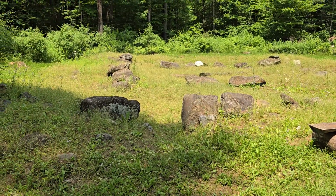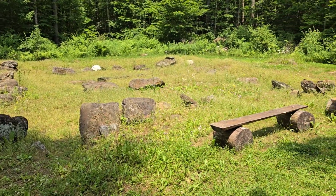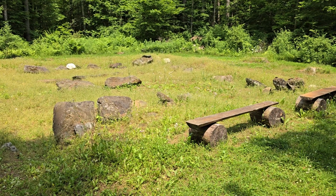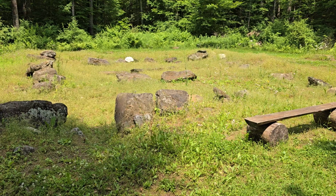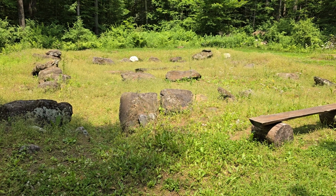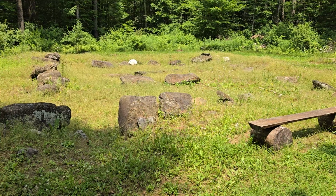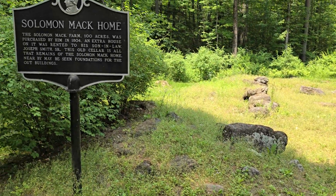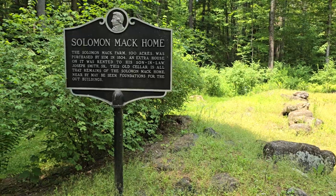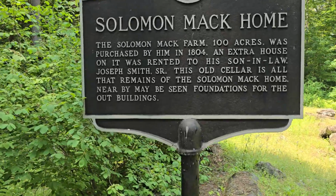So from the obelisk, you come down. They drove us down in a little golf cart here because it's so hot. And this is the foundation of the Solomon Mack home. So this is where Lucy Mack would have been raised, I guess. And it's about, I don't know, 200 or 300 meters from the obelisk.